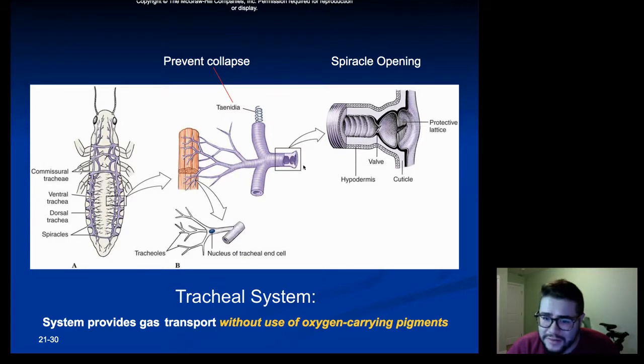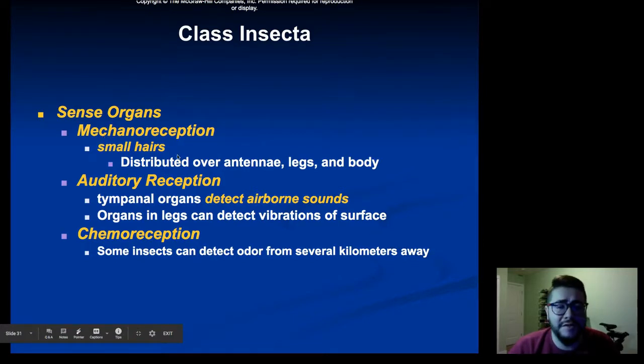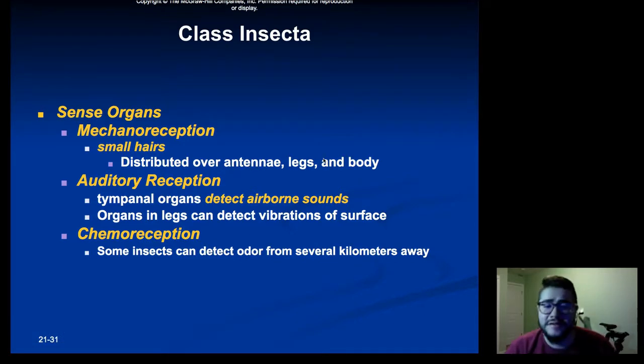But then this tracheal system, basically think of it as your trachea, which leads into your lungs, leads directly instead of lungs to blood vessels. So basically it transfers oxygen into their blood vessels directly. They have a bunch of different sense organs, so just a couple here. Mechanoreceptors are like those small little hairs that are distributed all over their body, antennae and legs. They have auditory receptors, which can detect airborne sounds.